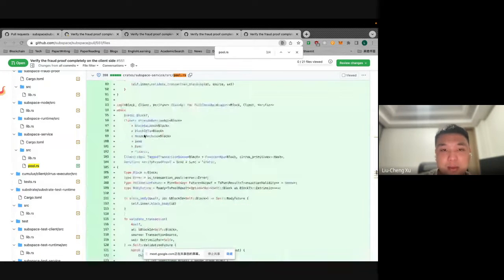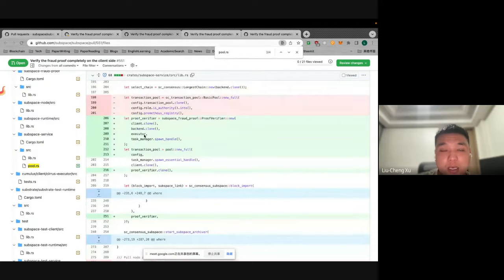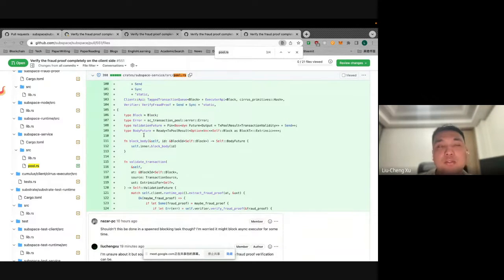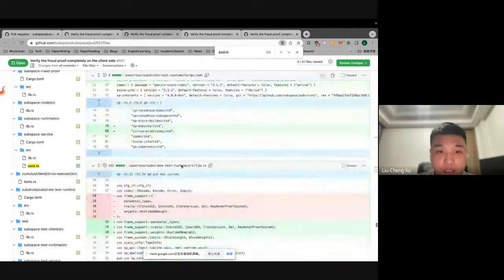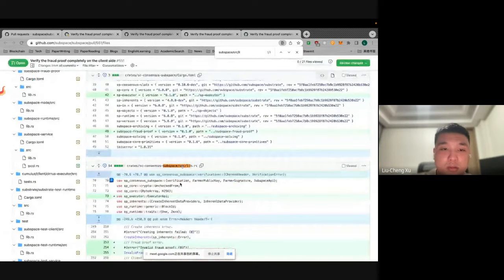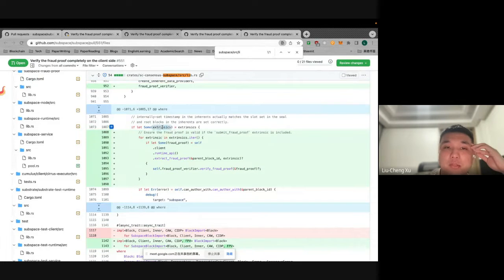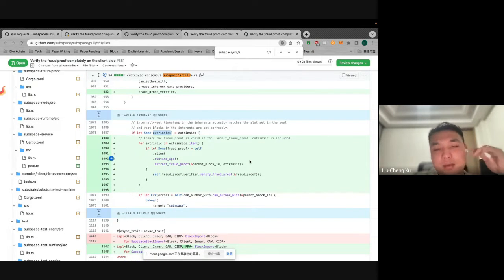Another point worth noting is that we also need to verify the fraud proof while importing the block, because now we move the fraud proof verification to the client side entirely. So we also need to verify it in the consensus stage, which I believe is Subspace. This one is here to verify this before, like if we have this extrinsic, we'll try to verify if there's a fraud proof. So, any questions, comments?